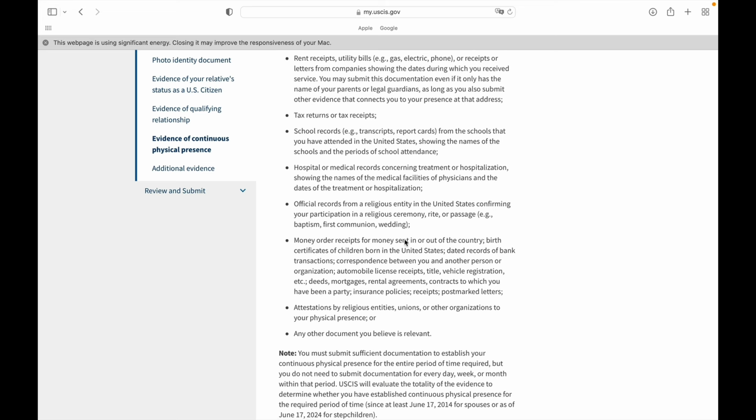Money order receipts for money sent in and out of the country, birth certificates of children born in the United States, dated records of bank transactions. That's huge. Obviously, it's kind of hard to live in the United States without a bank account. So you can just go ahead and submit, truthfully, 10 years of bank statements, so long as it shows all the transactions and everything going on in the United States.